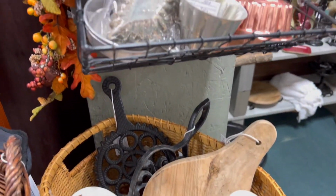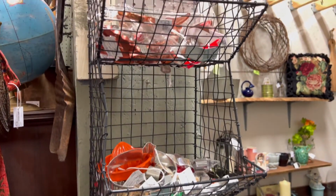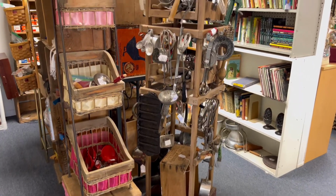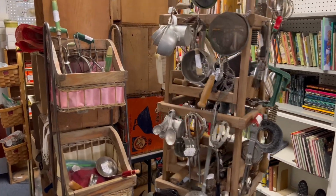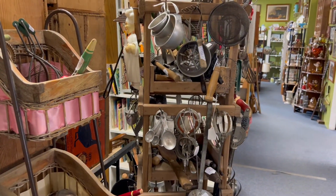Here we have a basket hanging on the wall that's all compartmentalized. People love to dig through things. We have the example here with this little display, lots of nails on the boards, little things hung from them, and then items piled in these baskets.